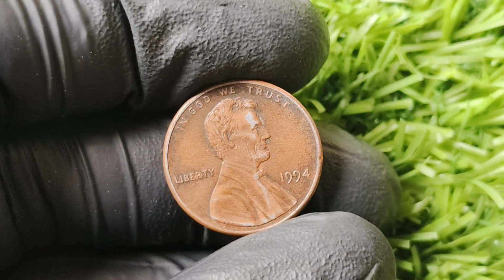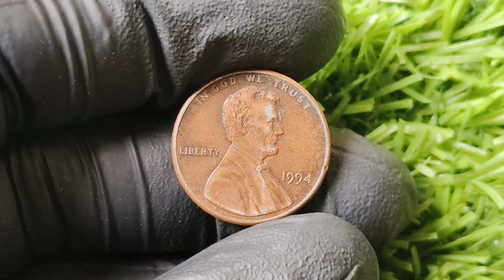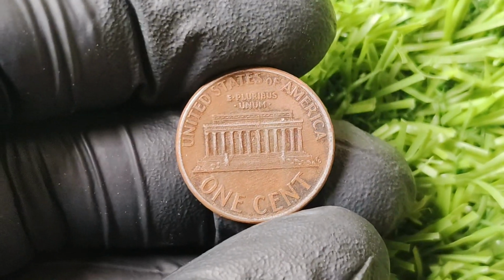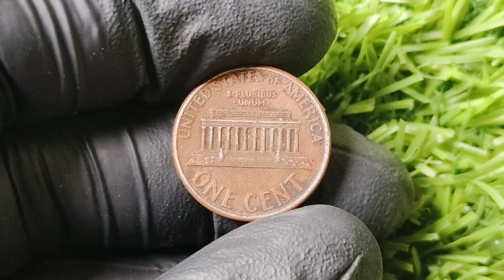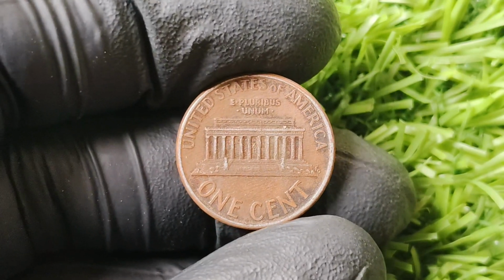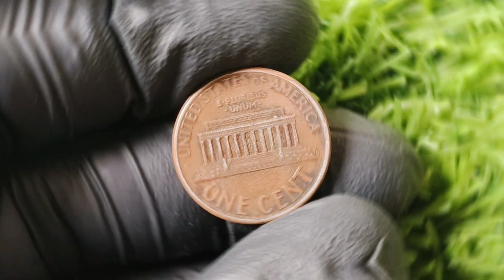So, what makes the 1994 no-mint mark Lincoln penny so special to collectors? It's all about scarcity and condition. The mint made so few of these by mistake that only a handful exist. And those that survive in mint or near-mint condition can command those jaw-dropping prices.